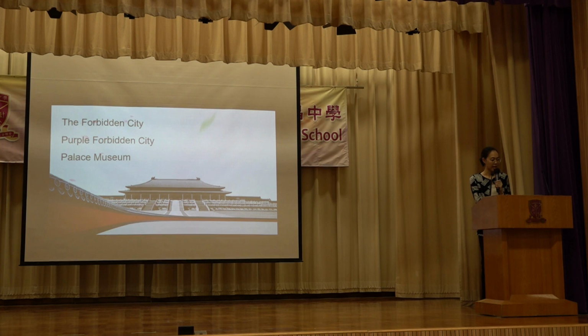I'll start from its names. You see there are 3 names on the screen, and all of them are its names. So why does it have so many names? It was the former imperial palace for the emperor in the old days, and served as both living quarters and the venue of the state administration. As we all know, the emperor's residence was forbidden to the ordinary people. In other words, the common people were forbidden to enter, hence the name Forbidden City.